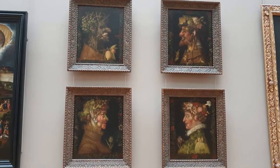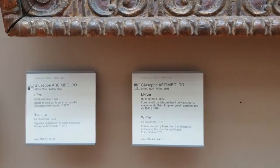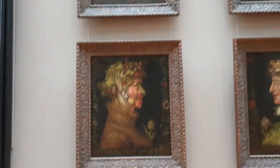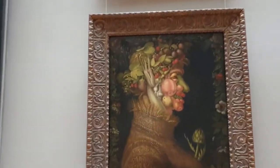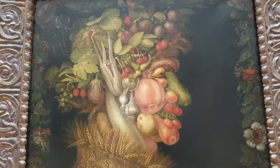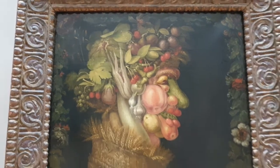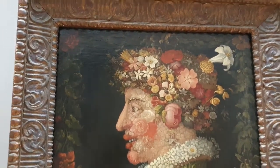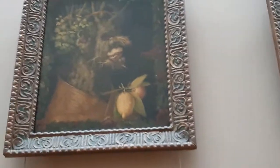These are the Four Seasons paintings, painted by Giuseppe Arcimboldo in 1573. And each face is made up of things which grow in that certain season. So this is summer. You can see his cheek is a peach, his tongue is pear. It's made up of grapes, and this is spring, so the face is made up of flowers. And I guess that's autumn and winter.